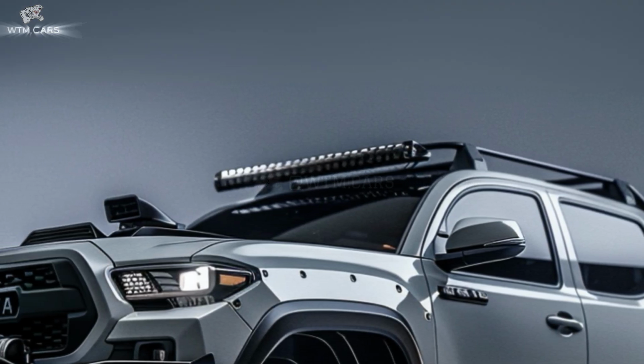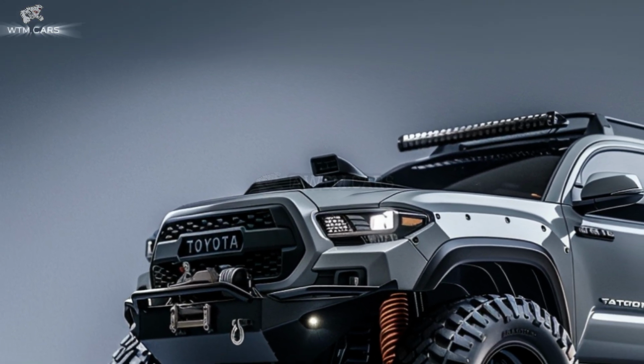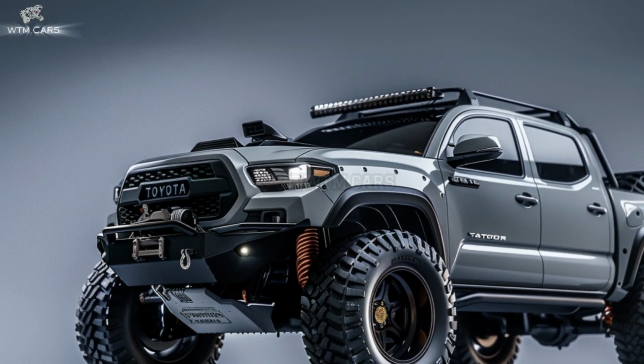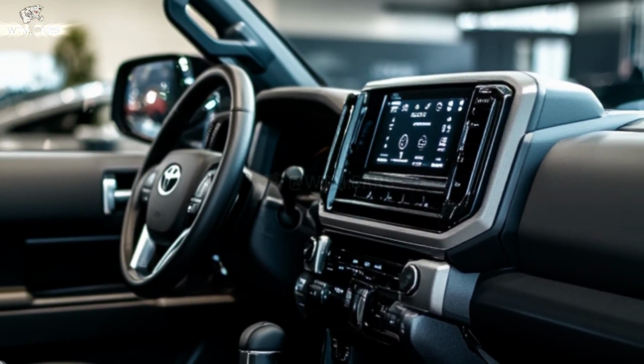Conclusion. The 2026 Toyota Tacoma is the ultimate mix of toughness, power, and intelligence. Whether you're cruising the city, towing big loads, or conquering rugged trails, this truck is ready to take on anything.